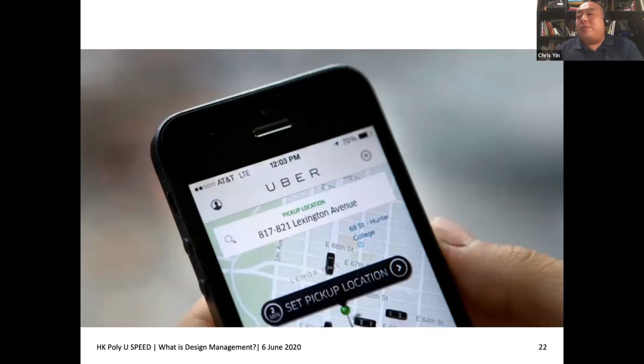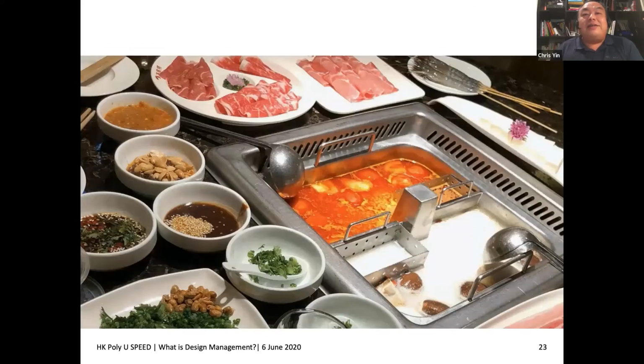And you probably used this service before, Uber. Changed the way we look at transportation, okay? Now, I'm sure a lot of you like to eat hot pot, right? Maybe not recently, but I'm a big hot pot lover. Hai Di Lao. This is a chain in China. There used to be 3 restaurants in Hong Kong. I think it's not like the best tasting hot pot, but they revolutionized service. Their service innovation changed the way we looked at how restaurants are managed.